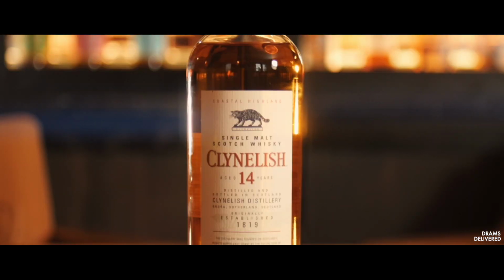Hands off. Or paws off, I should maybe say. With Clynelish, I don't know if you can see on the bottle, the mascot of the distillery is the wildcat. So you'll quite often see independent bottlings of Clynelish with a cat on the front or something like that.